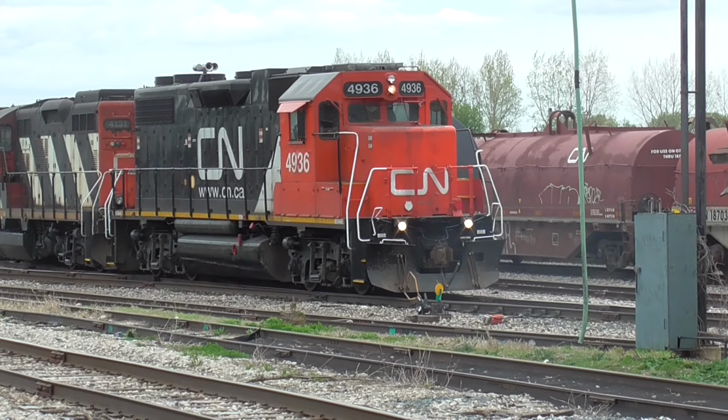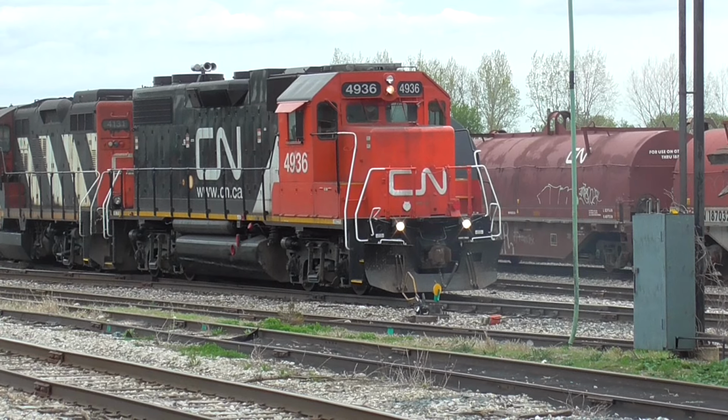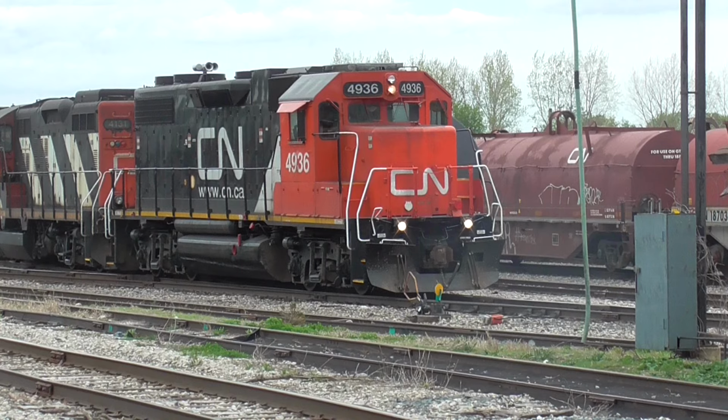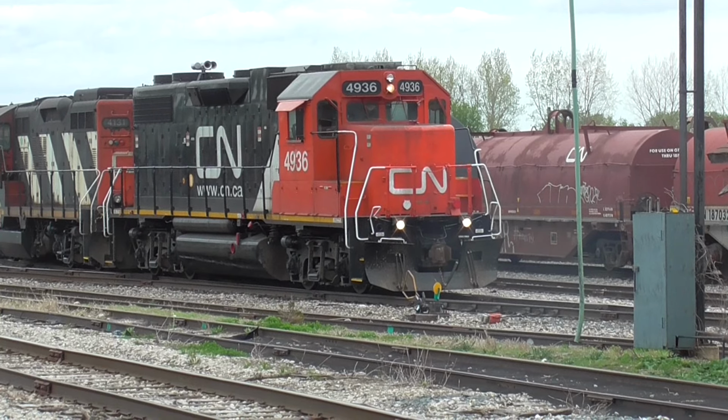So I think they're now just gonna pull them all out, shove back onto the siding, and then leave. They don't have a signal yet, though. So yeah, let's take a look at what their outbound train is going to look like.